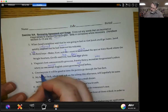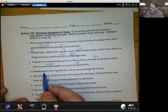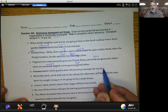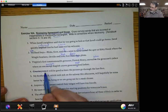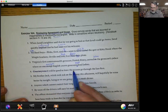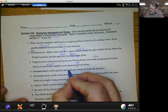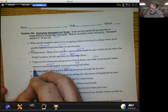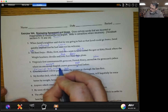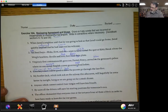So instead of saying courtesy-wise, let's read the whole sentence and see. It will be good to let the parents go through the line first. It's hard to read when there's so many mistakes. So it would be courteous to let the parents go through the line first. So let's change it to: it would be courteous to let the parents go through the line first. Okay, good.